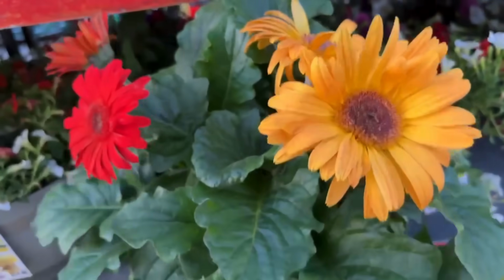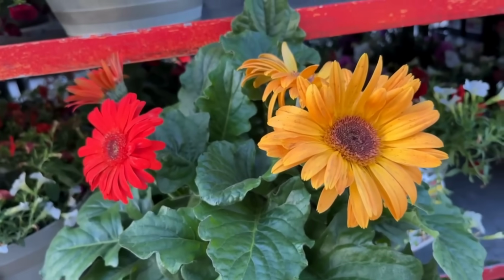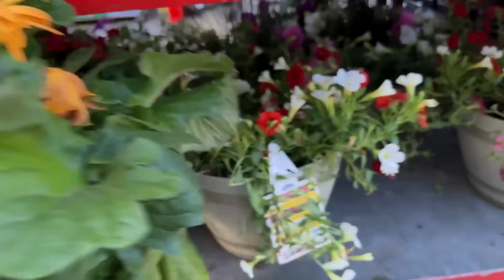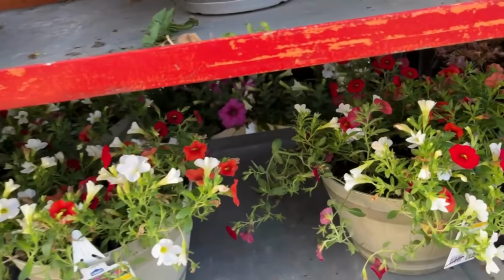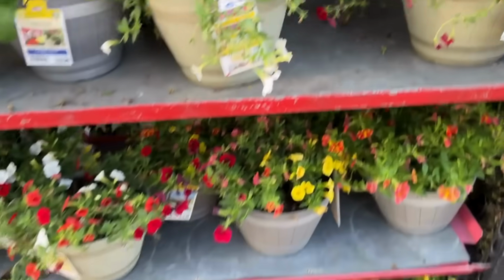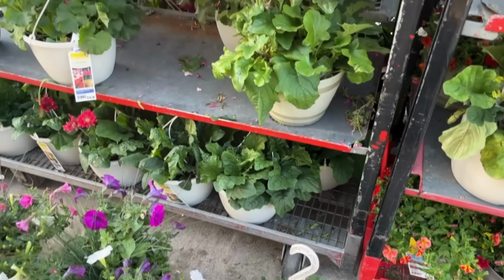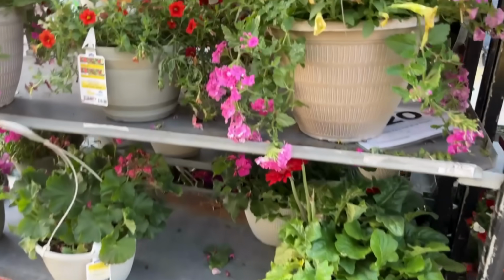And then look at this one, friends. This looks so good. Yes, I'm telling you, my Lowe's Garden Center, every week they keep adding new plants. Some plants didn't even have a chance in the regular section to be purchased. They're just moving them to the clearance section, more than likely to bring in other new plants.